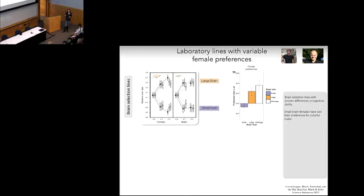The next thing we wanted to know is whether these differences in female preference reflect changes in the way they perceive color. So is it that these females don't have a preference because they perceive color in a different way, or is it, on the other hand, differences in higher order mechanisms that encode for this difference in preference phenotype?